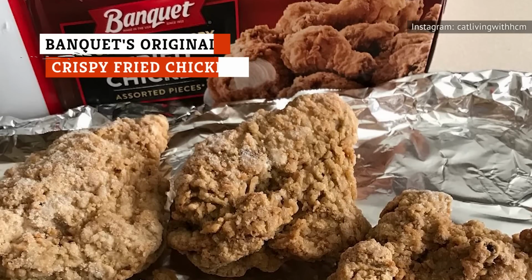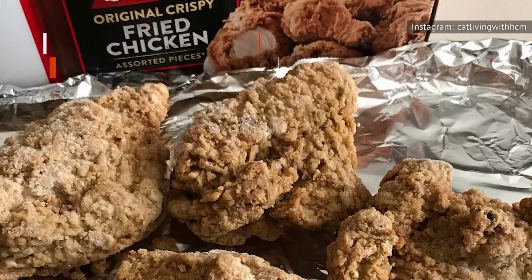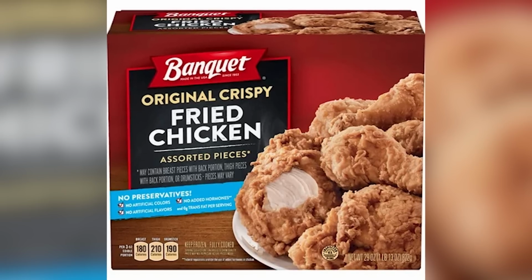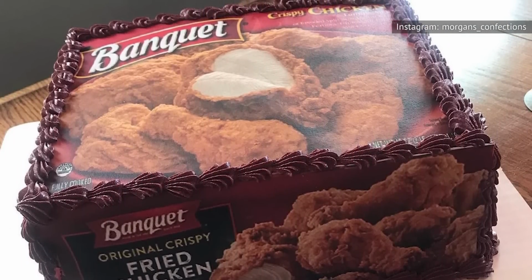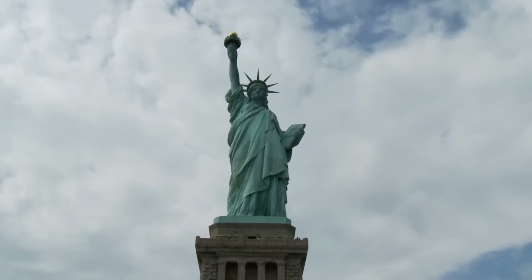A quick Google search will reveal that there are mixed feelings about this box of frozen fried chicken, but we're here to tell you to tune out the haters. Banquet's original crispy fried chicken is one of the very best in the biz. Celebrated in many forms, including cakes apparently, their recipe has been around for over 65 years. It brings the undeniably American flavor of fried chicken right to your freezer.